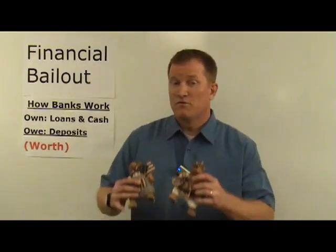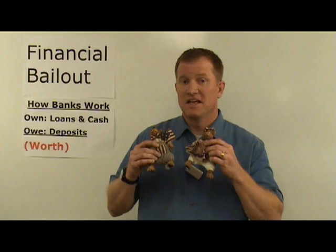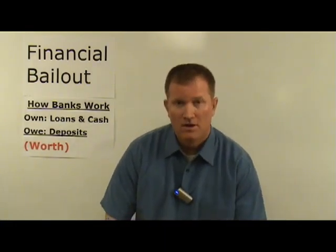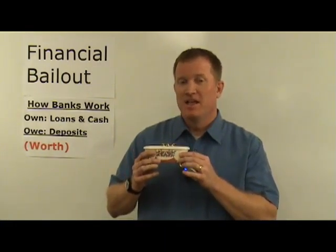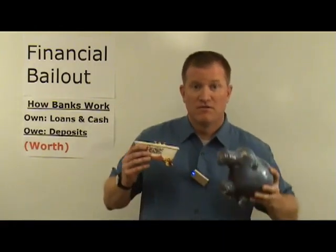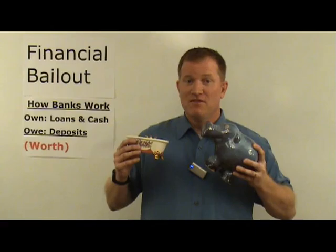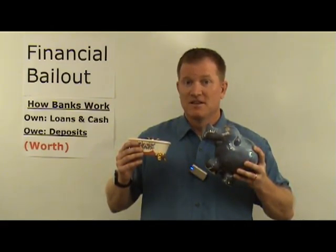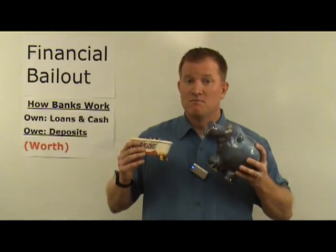Now, with Freddie and Fannie holding all these mortgages, they needed to do something to get solvent themselves. And what they did is they pooled their mortgages together into a mortgage pool. The mortgages were pooled together and sold to investors on Wall Street. These investors on Wall Street pooled these mortgages and sold them as bonds to investors. This is what we call a mortgage-backed security.